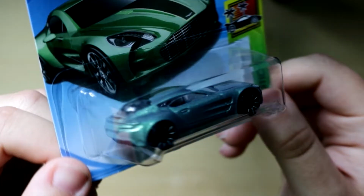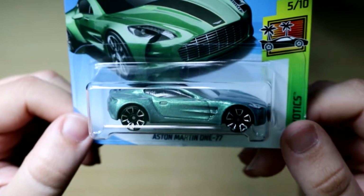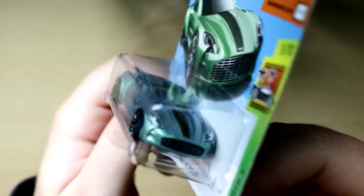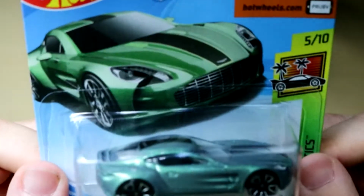Wouldn't it be good to add another Aston Martin to the collection? Because I've got a couple DB9s, I think. But yeah, it's not a bad looking motor, really. Not sure of the colour scheme, but I saw it and had to get it. And that's the Aston Martin 177.